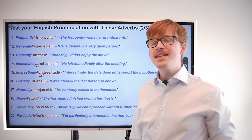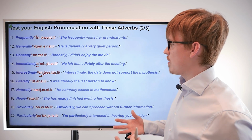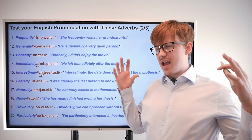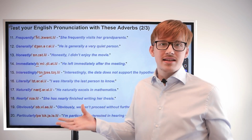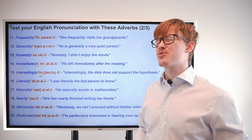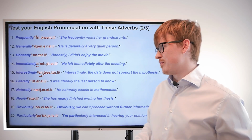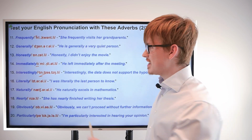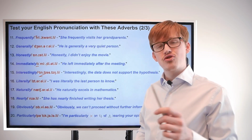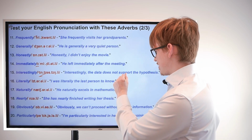Next up, we have "literally". So literally means when we're going to say that something is exactly that. So I was literally the last person to know. So this is an interesting one because we have so many letters that we don't pronounce here. So you're almost pronouncing it like this.